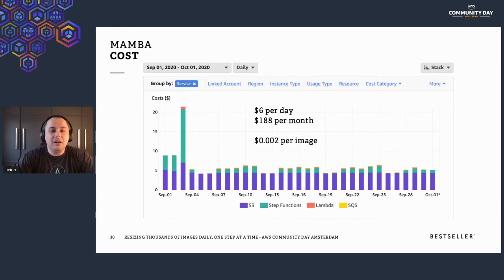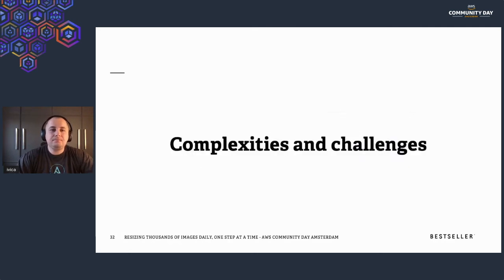And this, of course, includes all the S3 cost for storing almost 2 million images that we have, which is by far the biggest chunk of total cost. So in other words, it costs us approximately $0.002 to resize and store one single image. Exactly.